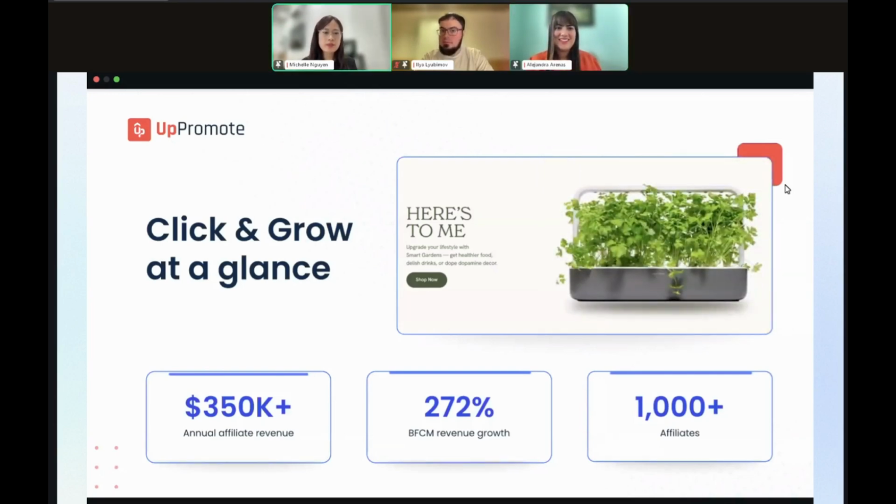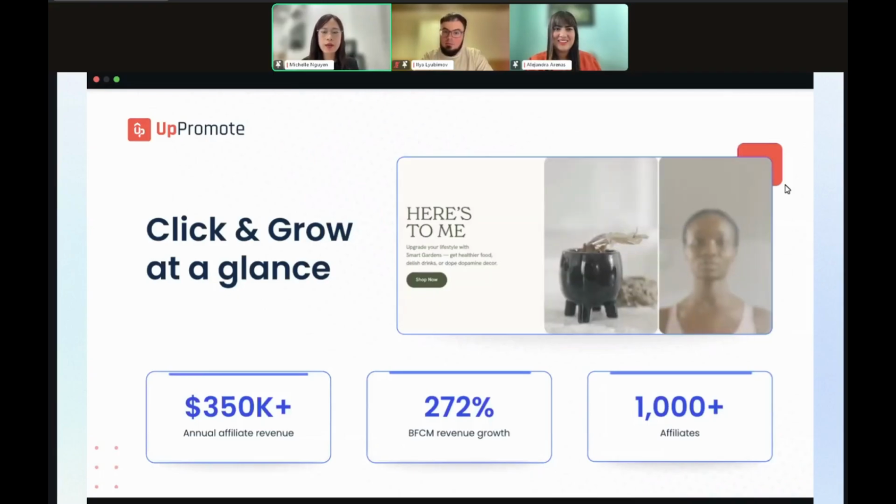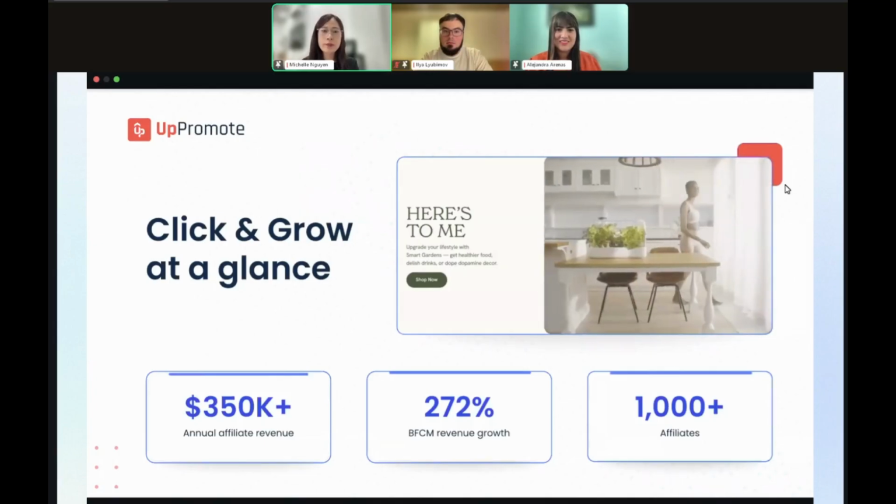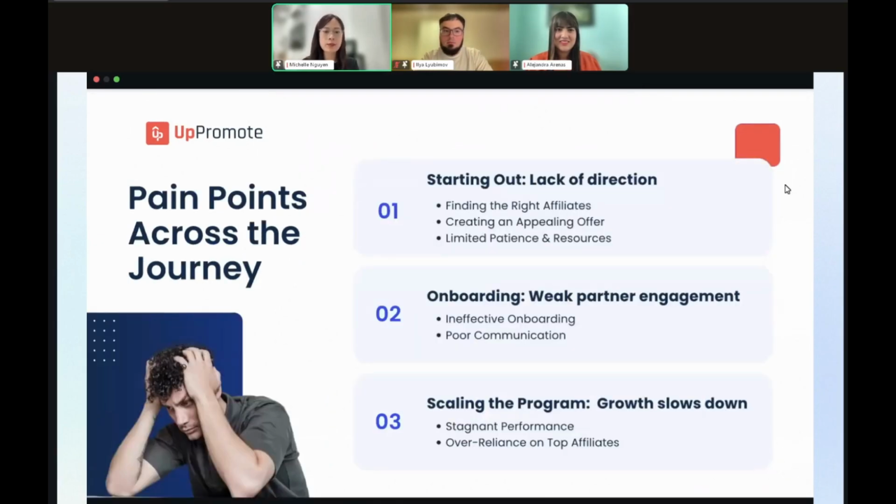Yeah. So we've looked at Click and Grow's context, but I know that many businesses face similar challenges when running their affiliate program. So we've chosen main pain points that every business typically meets at different stages of their affiliate journey. When starting out, many brands we talk with struggle to identify the type of affiliate that is suitable for their brand. They also lack the experience to come up with attractive offers for partners. And brands usually don't have the patience or budget for testing, which is crucial because not every initial attempt will be successful. Ilya told me that one of their valuable lessons is to always give room for experiments.